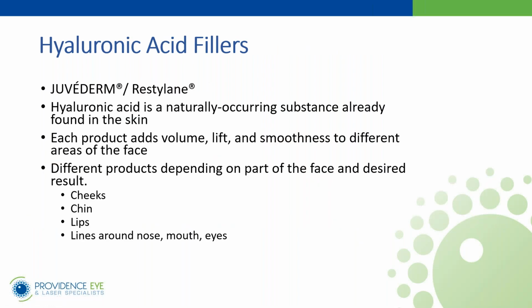So BOTOX is used to treat those dynamic wrinkles, but as you continue to make certain facial movements, in addition to those natural body changes and lifestyle habits we talked about, those lines can start to become etched in so that even when your face is completely at rest, you'll notice lines just present. For this, we use soft tissue fillers. I personally like hyaluronic acid fillers. The most common brands are Juvederm and Restylane.